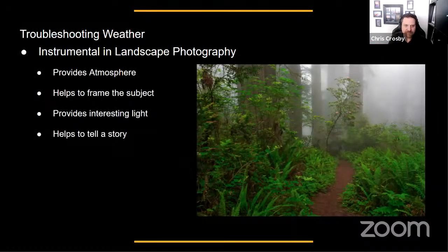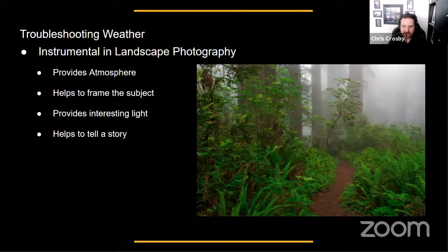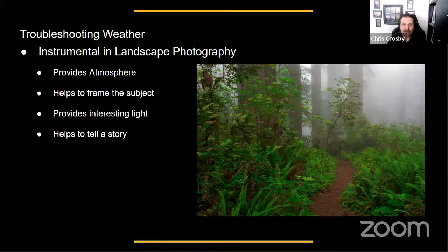Weather also helps to tell the story. And this is a perfect example of that. These are the redwoods in California. And what's instrumental to this environment is the way that the fog envelops the forest every night and every morning and provides that moisture to keep everything so lush.